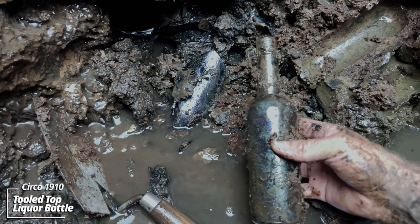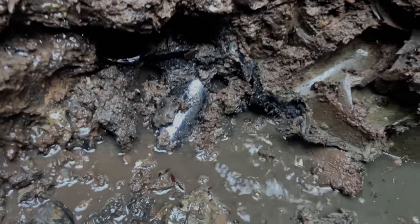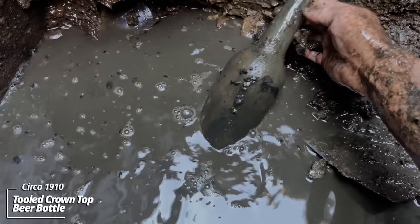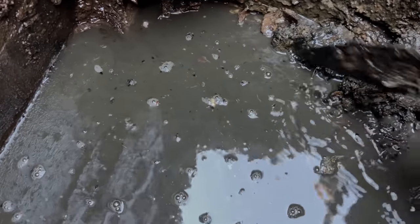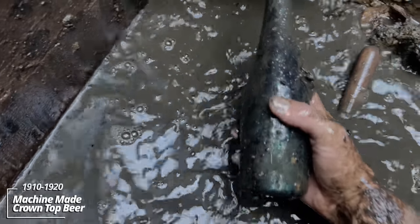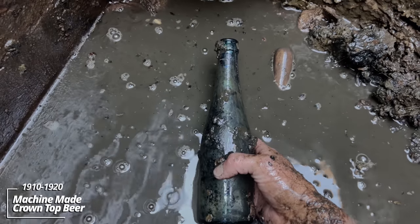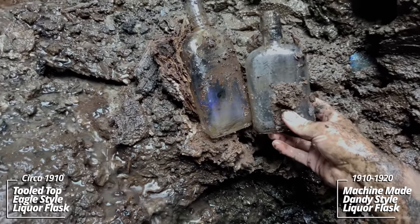Liquor bottle. Machine made. Continuing across, felt a bottle down here. It's like a tool top beer. Nothing home on it. Beer. Really machine made. This pit's just right at the area where the machine made bottles started taking over. Okay, now over here. Looks like a couple liquor flasks.